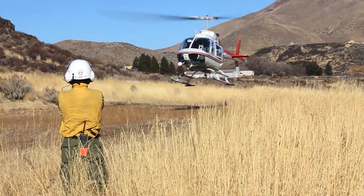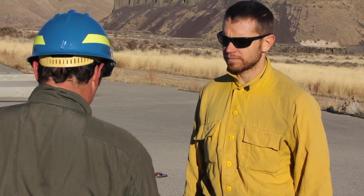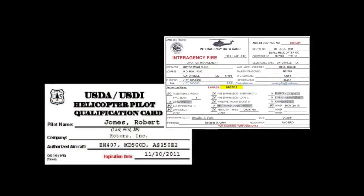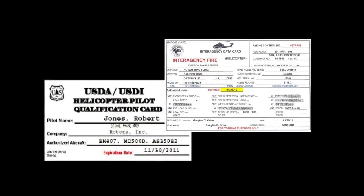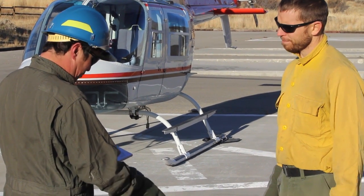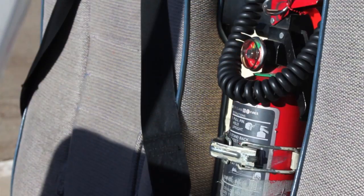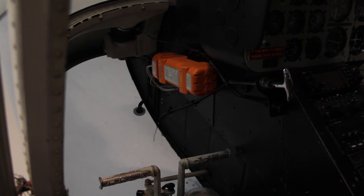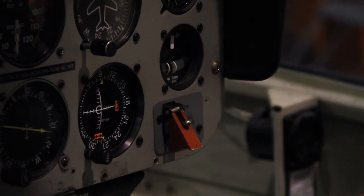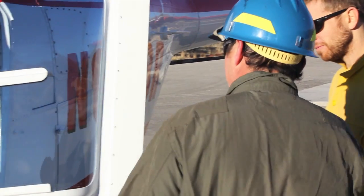Prior to your mission, you should receive a briefing from your pilot or aviation manager highlighting proper conduct, emergency procedures, and safety features on board the aircraft. Ensure both the pilot and the aircraft are appropriately certified, and confirm a load calculation has been completed for the conditions of the flight. Confirm you are wearing the correct personal protective equipment. Learn the location of the first aid kit, the survival kit, fire extinguisher, and emergency locator transmitter, or ELT. Have the pilot show you the fuel and battery shutoff switch location and know how to operate each. Know the location of and how to operate all cabin doors from outside and inside the helicopter. Know the location of the emergency exits.